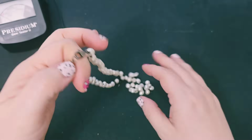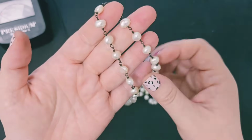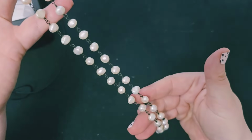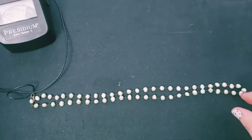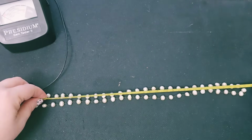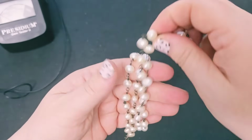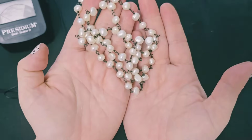Okay? We got some pearls, y'all. Sterling findings, okay? And sterling chain, and look at these beautiful freshwater pearls. Absolutely gorgeous. This strand is 28 inches long. We're going to say $25. $25 for the sterling and pearl necklace.